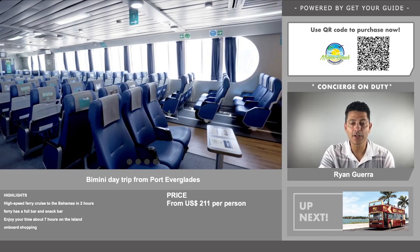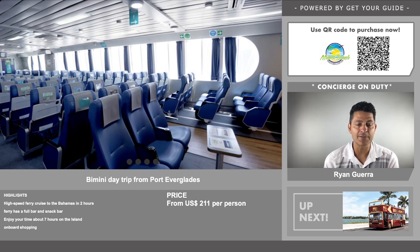And this is $211 per person, and it has snacks, bars. It has a full bar, snack bar, and you'll enjoy about 7 hours on the water and on the island. There's shopping to do there, but it just gives you somewhere else to go. So we want to mention how this is something fun to consider.